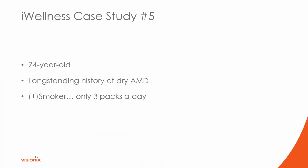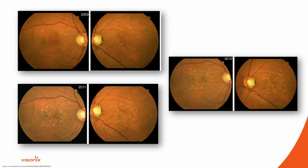Another one here, 74-year-old with a long-standing history of dry AMD. This is a smoker, and I always find this entertaining that they tell me, Dr. Rodman, I don't smoke very much, but they smoke 3 packs a day, and that's always quite entertaining, because maybe at one point in time they were smoking 10 packs a day, who knows? But given this history, maybe we're thinking that something is going to appear clinically.